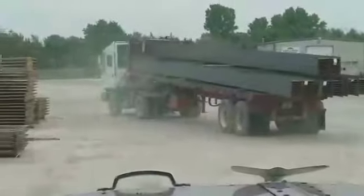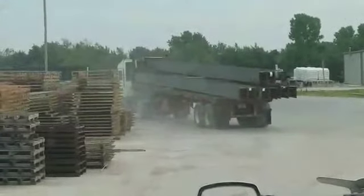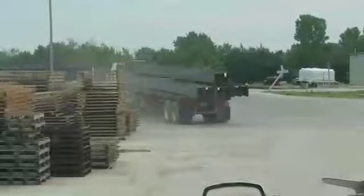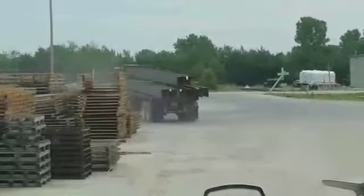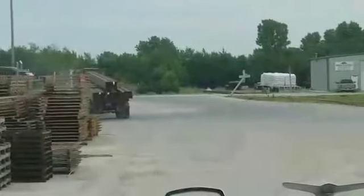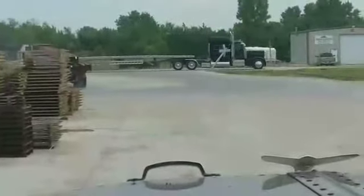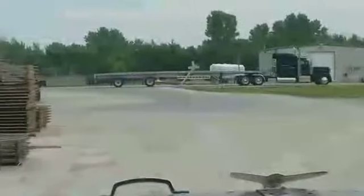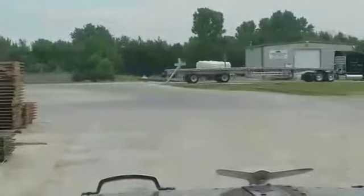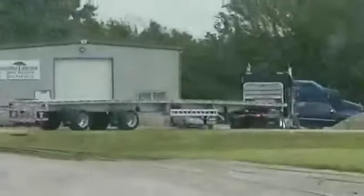That's a yard dog. They actually make those, the tractor, in Ottawa, Kansas. Ottawa yard dogs. Now I wonder where he's going. He just pulled out of here. Oh, right over there. Didn't realize that was a trucking company over there.